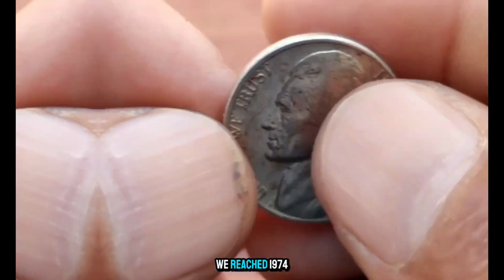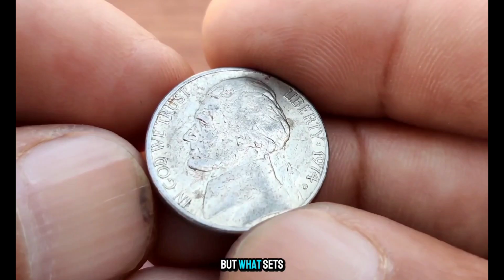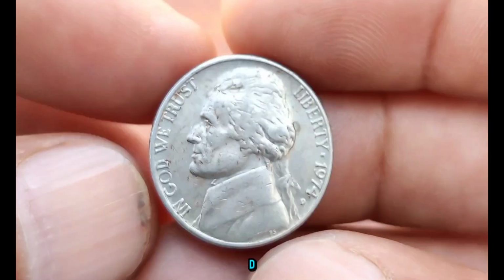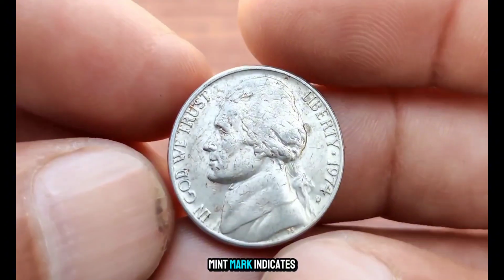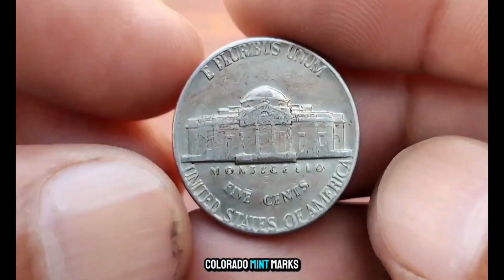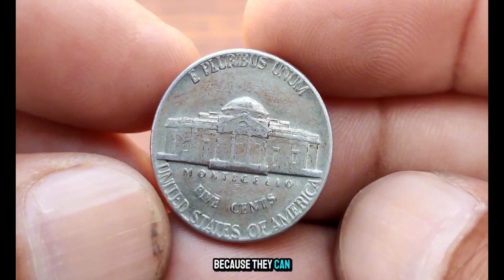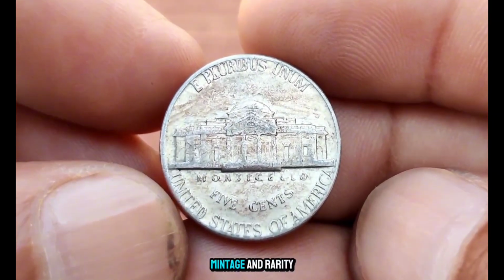By the time we reach 1974, the coin had settled into its well-recognized form, but what sets the 1974 with D mint mark apart from its predecessors and successors? The D mint mark indicates that this particular coin was minted in Denver, Colorado. Mint marks are crucial for collectors because they can signify not only where a coin was produced but can also indicate variations in mintage and rarity.